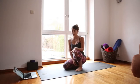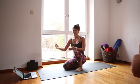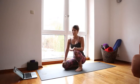How do you know you're ready to start practicing crow pose? Are there prerequisite poses or skills you should have mastered first in order to avoid injury? Crow pose is one of those poses that I find a lot of people use as a transition from the beginner stage of being a yoga student to an intermediate stage.